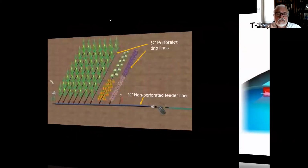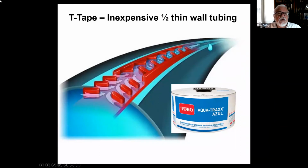The T-tape, supposedly inexpensive. It's got a thin wall, and it's a tape, and you unroll it. This is about 400 feet here. This is the way it works. The water comes up and runs through this little system, and then comes out through an emitter and drips out. Very similar to the hard pipe irrigation system, but it drips out here. This roll of tape costs about $250, so I don't know how inexpensive it is.